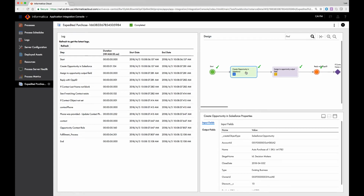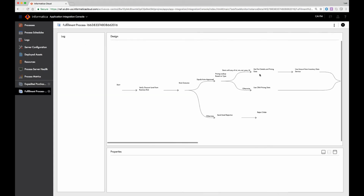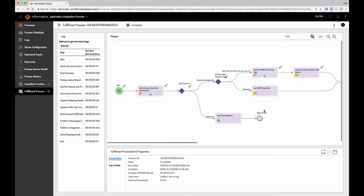Now, what else do we see here? We see access to an opportunity call to Salesforce. So this is used by Atlas to record in Salesforce opportunities that have been created for every time somebody visits the website. And now the heavy lifting starts, which is the fulfillment process. Through the console, we drill in through the fulfillment process, and now we see the implementation of that process, that service.